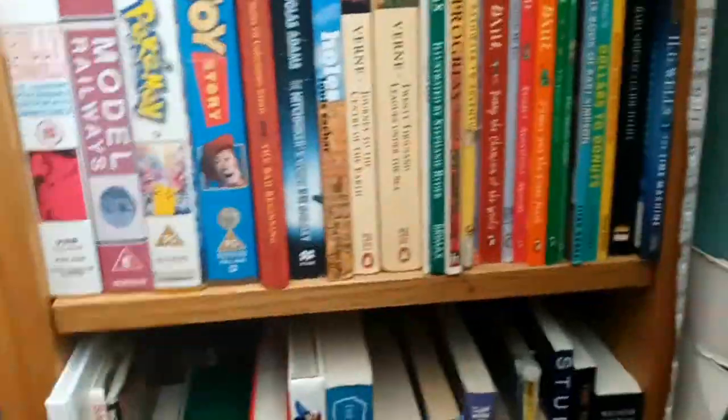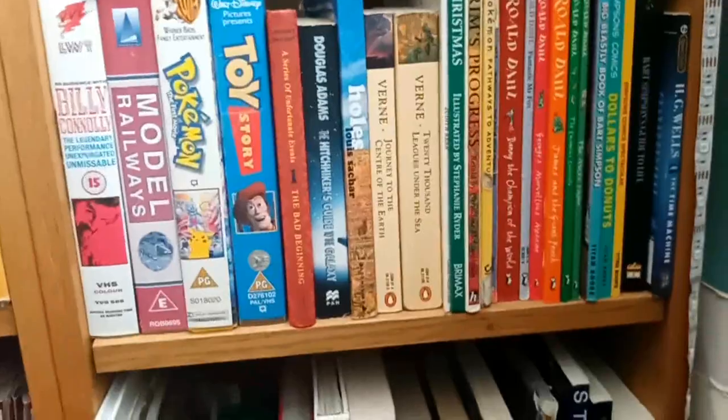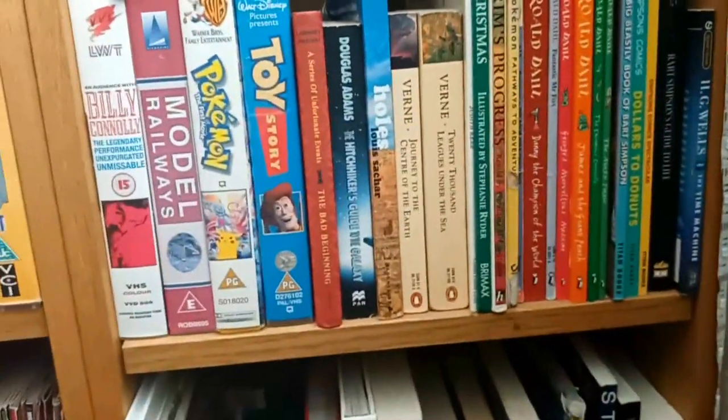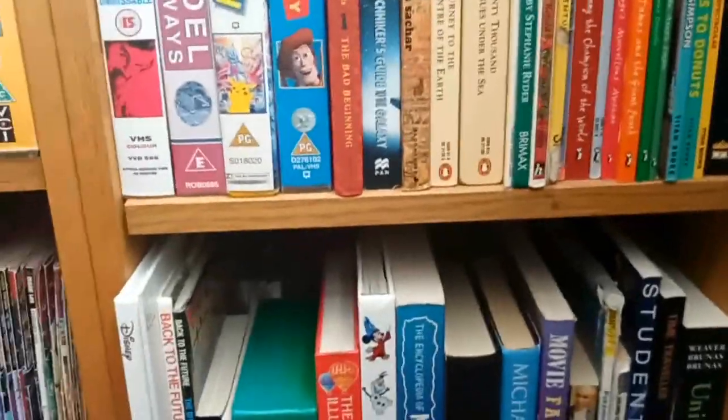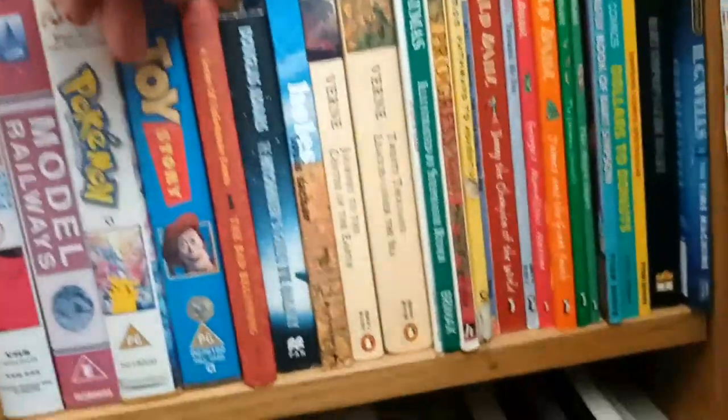And then when it came to the rest of my books, I'm limited for space, so I had to make a few changes, obviously. And then I had to figure out how I'd want to organize them. So I figured I'd try fiction and non-fiction. So these are the fictional books here.